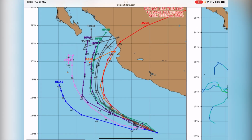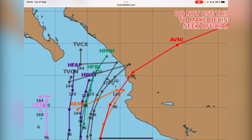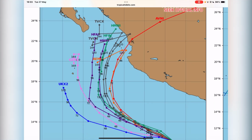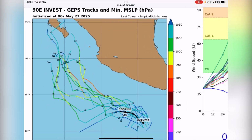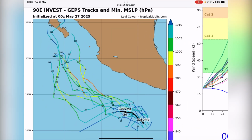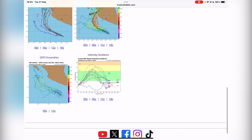Here's some global plus hurricane models. Most of them curve kind of northeastward towards Mexico. Some go out to sea, but most of them kind of go towards Mexico. The Canadian ensembles are kind of weak and go further north instead of northeast.